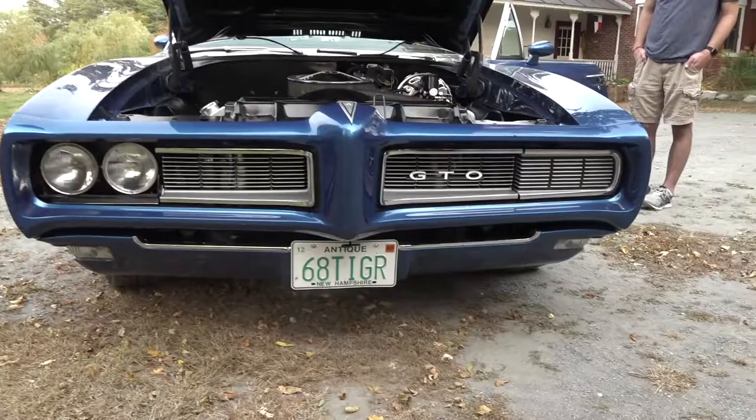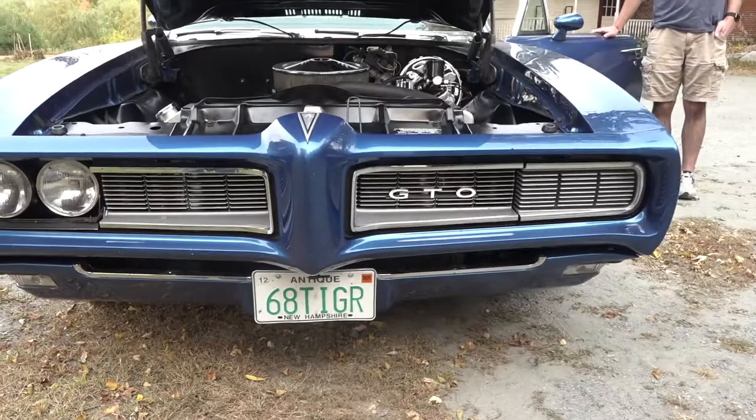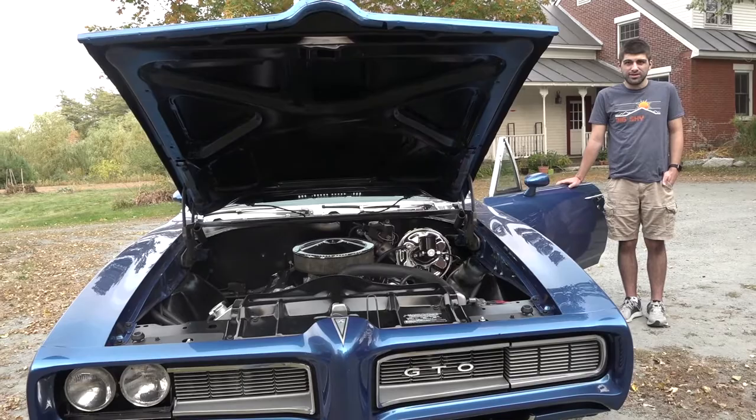And then the significance of the license plate is it's a 1968 GTO, and they used to market them with a tiger. They used to call them a tiger. They have a tiger under their hood. So that's what we call it, a 1968 tiger.